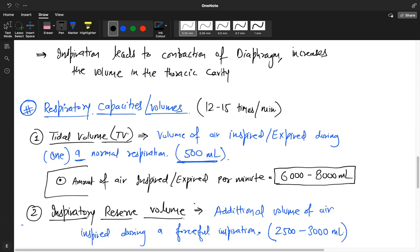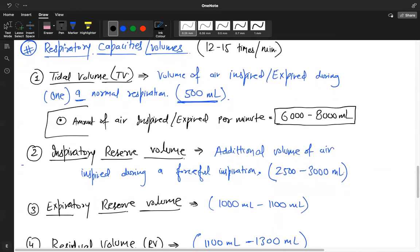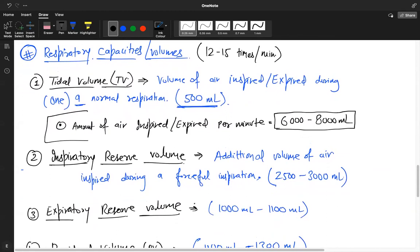And then we started respiratory capacities or volumes. Yes, so just a quick summary: did you all go back and take a look at these volumes and capacities to get rid of confusions? Yes, I hope. Devangi, just quickly go over it.